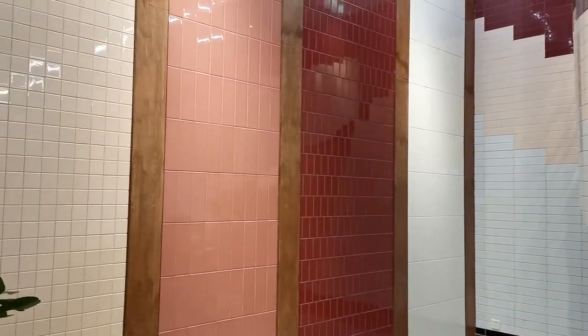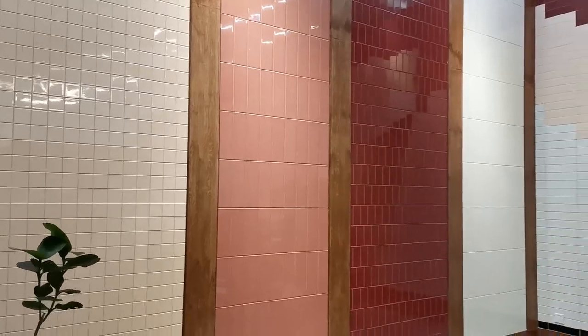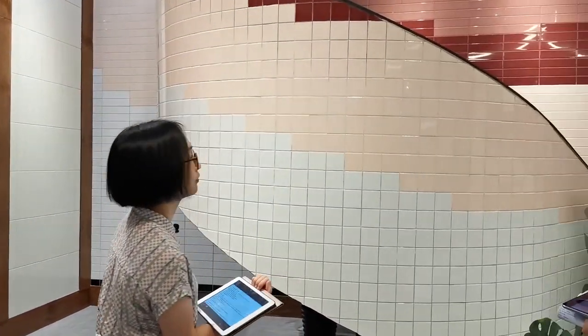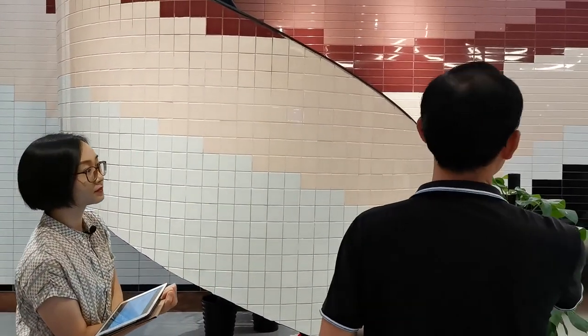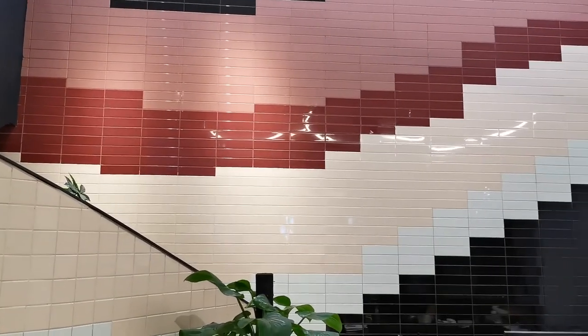Hi, everyone. This is our Belite Tile showroom front hall. Every tile in our showroom that you have seen is made by our factories. On the left is the special size and special colors decoration. It looks very good. You can see the front wall. We use different colors, like wavy hair.